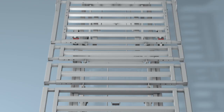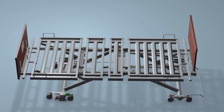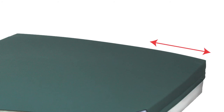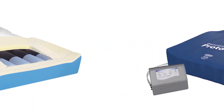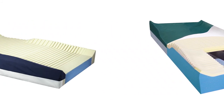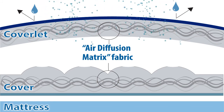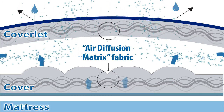Some frames, like the Encore, have the ability to change width and length built into the frame or as accessories. This eliminates the need to change beds, but remember that a wider and/or longer mattress will be needed. Activity level. For patient safety, also decide whether a mattress with a raised perimeter may be needed. Consider microclimate management for patients with large or excessive skin folds when choosing a mattress.